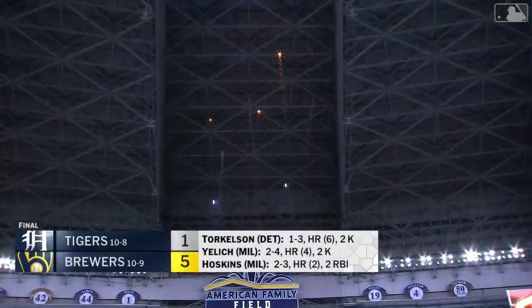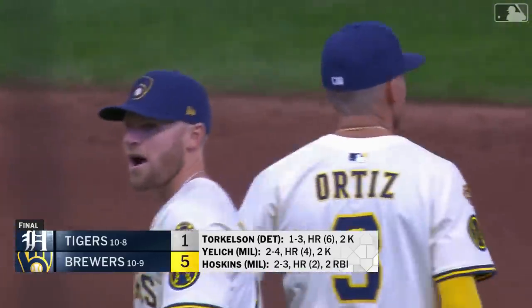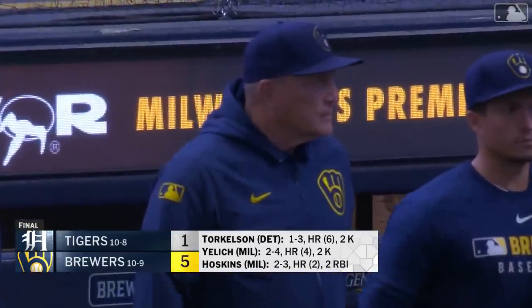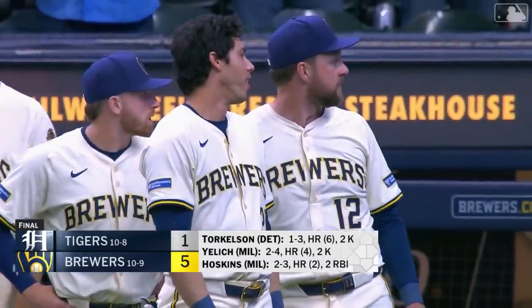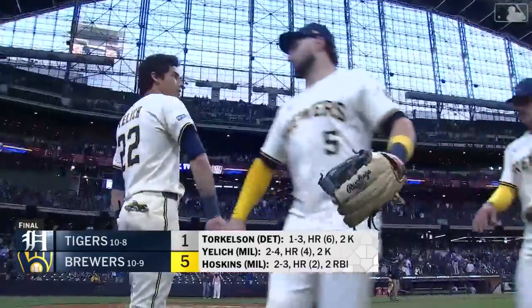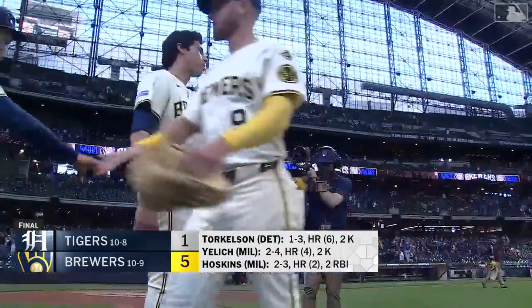This was a great series win right here, Jeff, especially how they lost the series to the Diamondbacks and then having to face Tarek Skubal game 1. They come back and win the series, winning these last 2 games. 3 home runs by the Brew Crew, including Rhys Hoskins going back-to-back games, and what a start from Jose Quintana.